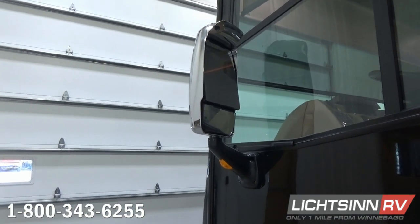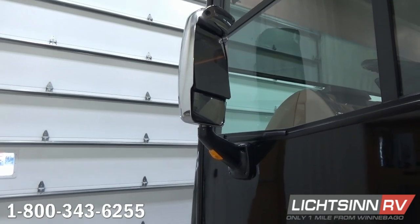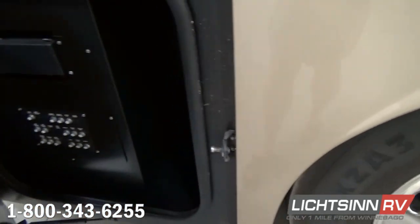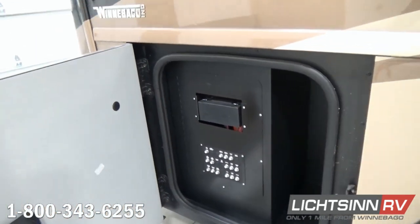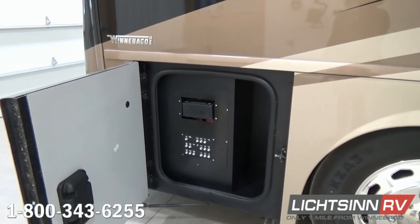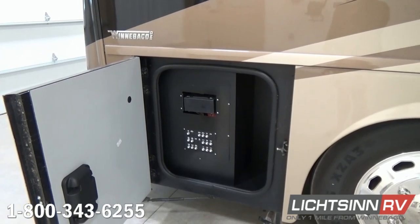Side chrome mirror heads are included, which also include the sun visors to allow for minimizing glare inside the cockpit, but then also it includes the side video camera monitoring system. Up front in the very first of the compartments that we'll cover are the automotive 12-volt breakers. The coach does include 22.5-inch aluminum wheels.